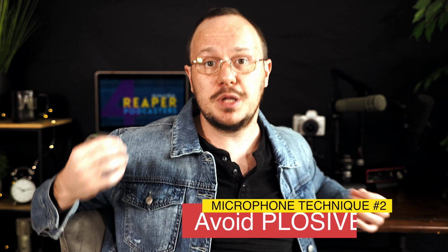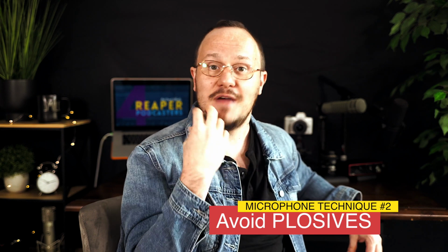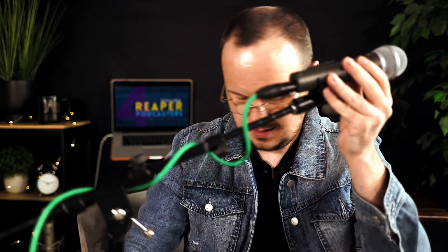The other thing to have in mind with your microphone technique is avoiding plosives. Plosives are nasty little pops or puffs of air that happen when we say words with P's in them. To avoid this, people will use pop filters, windscreens, and we will also approach the microphone at an angle, which allows the air to pass through. Let me also illustrate this with the Samson Q2U.